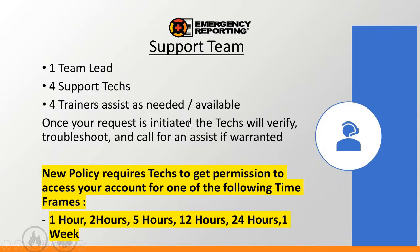So what is our support team? Our support team consists of 1 team lead. There are 4 support techs. The 4 full-time trainers that we have, we do assist as needed or as available. Once your request gets submitted to them, the techs are going to verify it. They're going to troubleshoot it. And if they need to reach out to another area of the company to get help from one of the product owners or the CAD team or something along those lines, they have the ability to do that.